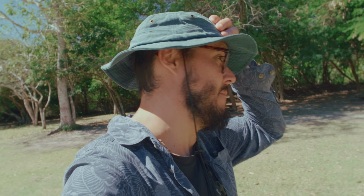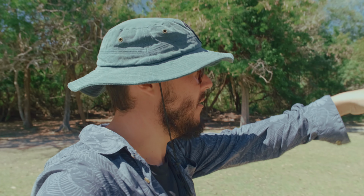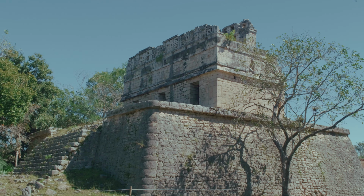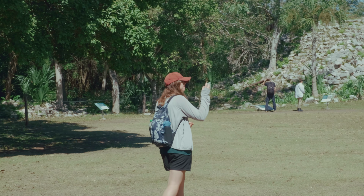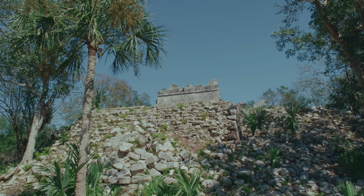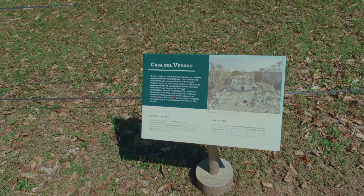But compared to some of the other Mayan sites we've seen, it kind of just feels like it's bigger, not necessarily better. But yeah, we got one more area over here to go look at. So we're gonna go do that, and then we're probably gonna start heading back. You need a couple hours just to walk around. But yeah, cool. House of the deer.